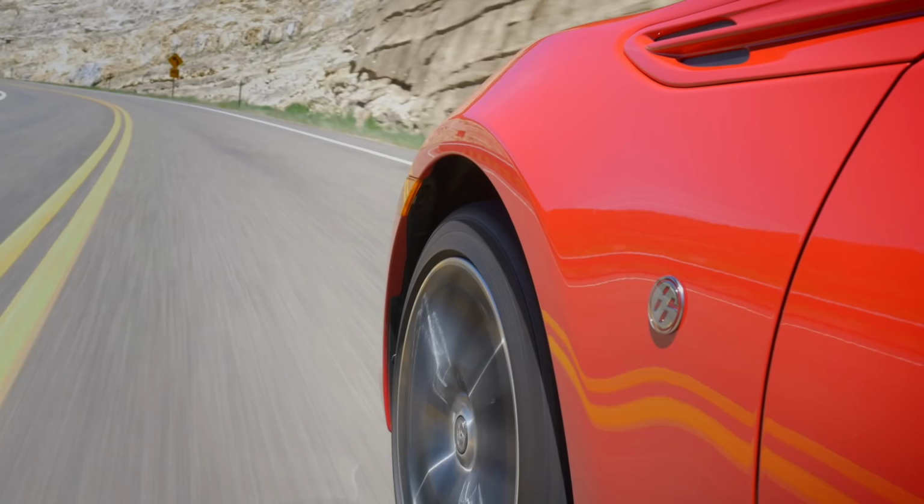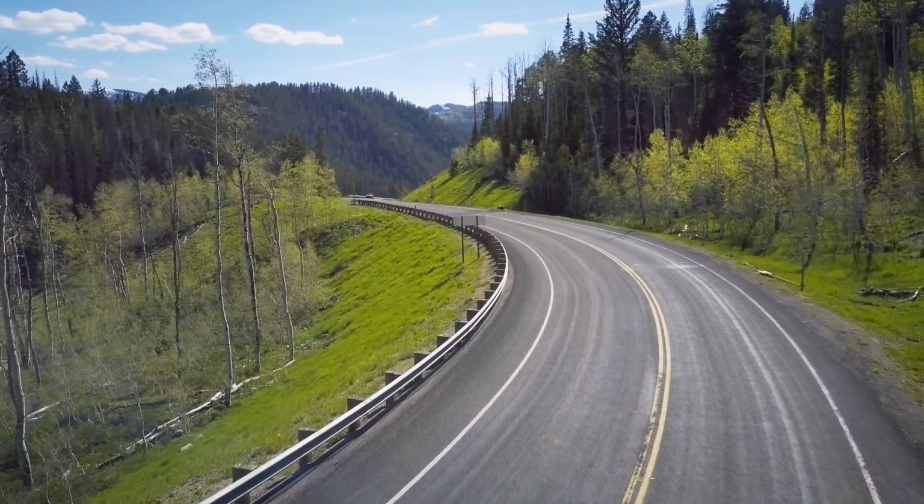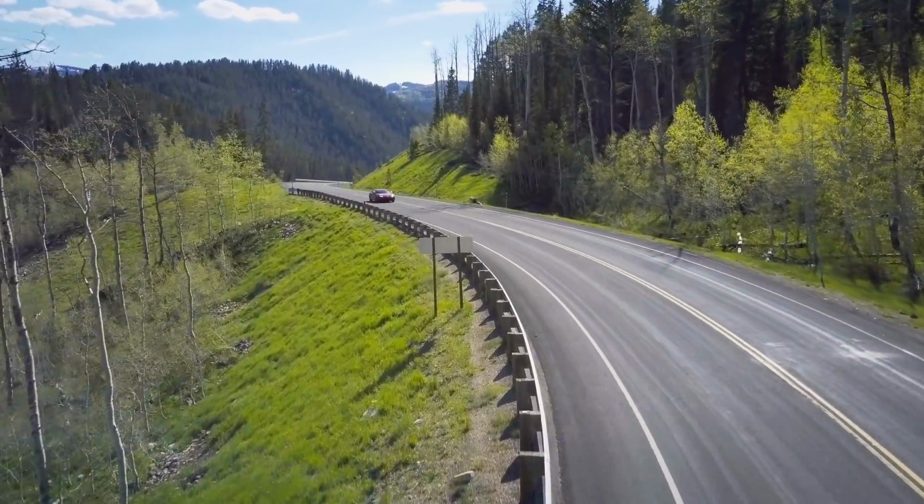Yeah, the directness is still there. I mean, it's the same car, right? Even with crappy tires, it hangs on. Oh, you can feel that back end start to come around. Things get a little squirrely on mediocre tires.